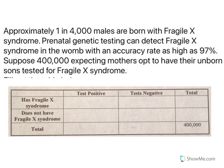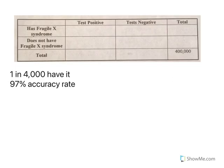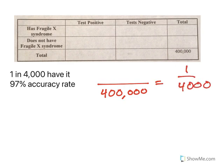We are going to use this information to fill out the table. So, what do we know? Well, we know that 1 in 4,000 have it, potentially, approximately, and then we have a 97% accuracy rate. So, if we are starting with 400,000 total, and we know that 1 in 4,000 have it, then how many out of 400,000 would?